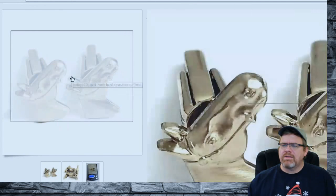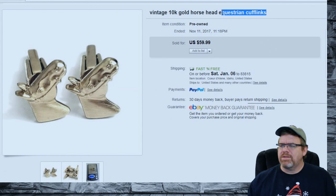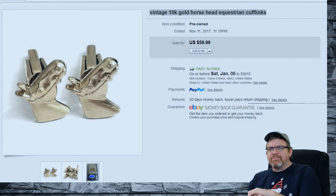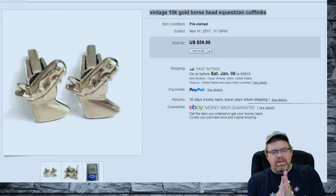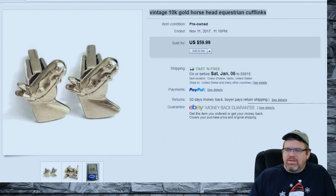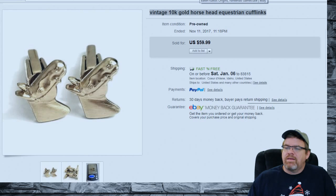Another set of cufflinks. These 10 karat gold horsehead equestrian cufflinks, pre-owned. Ended up selling those for $59.99 free shipping. These cufflinks, I've got anywhere from 50 cents to $1.50, $2, because I usually buy them in a lot. The most I think I paid was $18 for 4 of them, so I guess that would be about $4.50. But they're still doing me pretty well. They're more of a mid to long haul item, I believe, but they'll still sell.